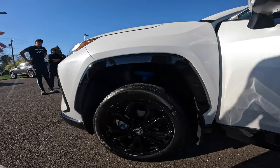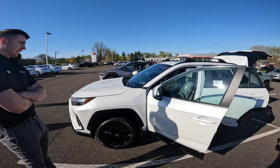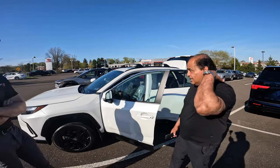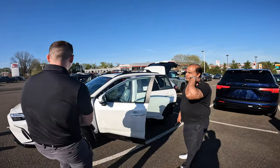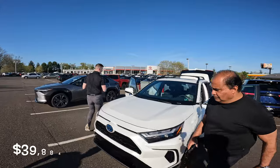I personally love the way this car looks. Yeah, that's a beautiful car. Joe, what is the price for this car? Yeah, this one is, I believe, 39. 39,000? Yeah, so this one's pretty loaded for a RAV4 Hybrid SE.